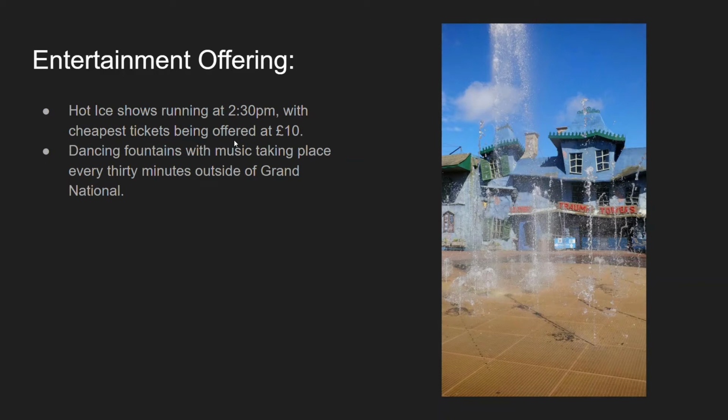So the Dancing Fountains, which also plays music, was taking place every 30 minutes outside of Grand National. Here you can see the old Trauma Towers building. That of course is now AstroTurf, and because of some of the larger queue times in the summer, they have actually put some metal barriers out, so then you can actually queue on the AstroTurf, and there are picnic benches.